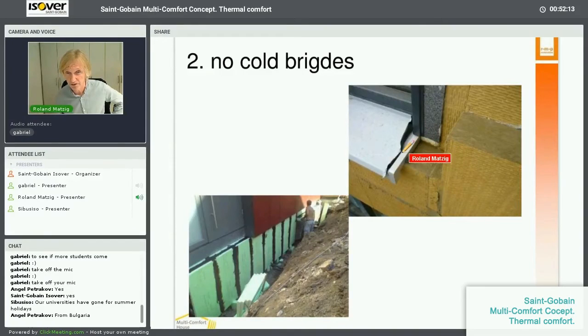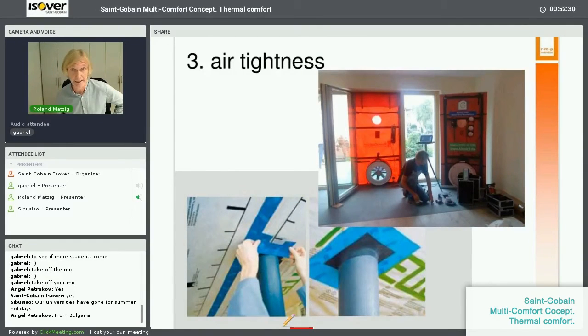And also the details on connection to the windows and so on. You see there's EPS connecting to the mineral wool, there's EPS here in the basement. So you really have to think about all the little details, how to make it without cold bridges, and airtightness. Airtightness is absolutely tricky. There's an airtightness test you can do once the building is renovated, once the building is done. But you have to think ahead, because the test is just giving you a result, but not showing you the difficulties you have to solve ahead.